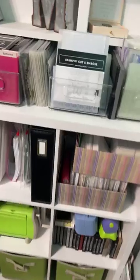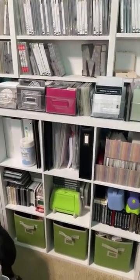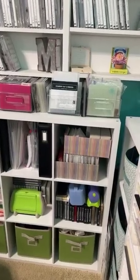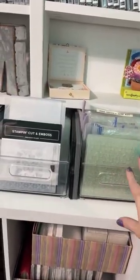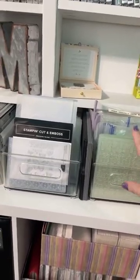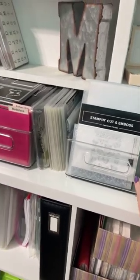So I'm gonna back up. I'm on the other side of the room now. This is all my embossing folders. So here's a whole bunch of Anna Griffin, some Cuttlebug, some non-Stampin' Up. These are all my Stampin' Up ones. And I have these bins everywhere. These are the bins that I was talking about.